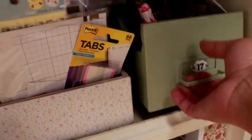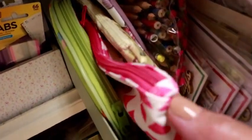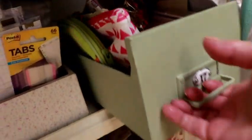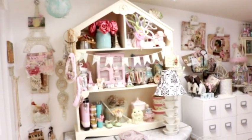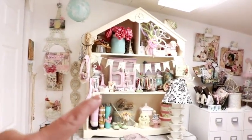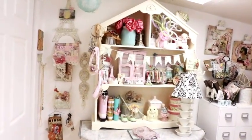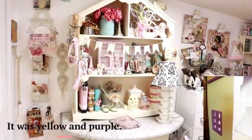What do I have in here? Oh, here I store my extra baggies and more pencils. If you guys need pen, pencil, markers, let me know. And this little unit up here, I found maybe 12, 13, 14 years ago. It's a little house shape, which I love, shapes like the little peak, the gable. I don't know what you call that. I love those shapes.